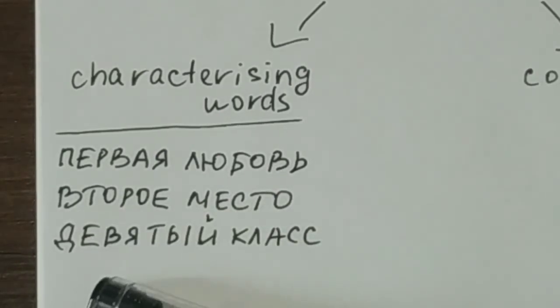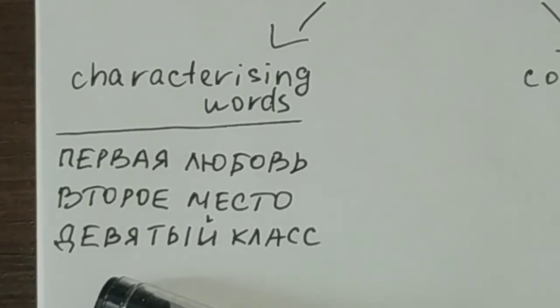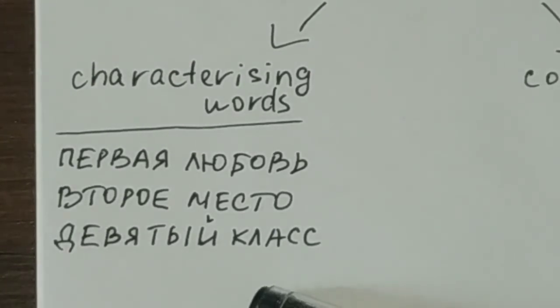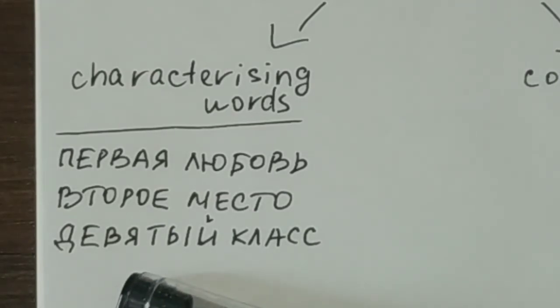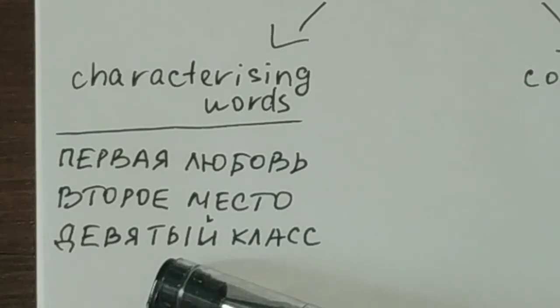Next we have this example, which is девятый класс. Класс meaning grade, like in school, and it is a noun of a masculine gender, so we're using the ordinal numeral of the masculine gender as well. Девятый meaning ninth, so we get девятый класс meaning ninth grade.